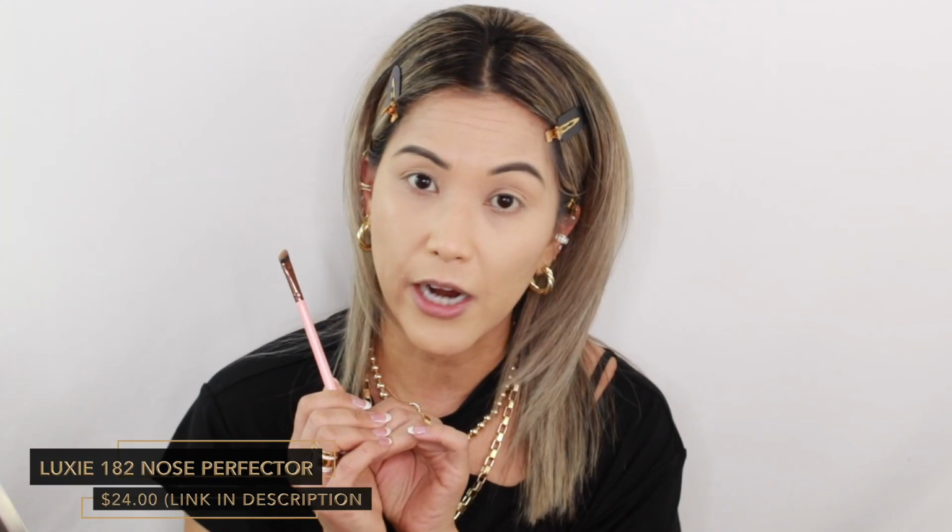When it comes to nose contour, I will only use my Luxie Nose Perfector brush. This is just my holy grail brush to nose contour with. I will not contour with anything but this product. So that's the cream products. You can either do the cream or leave out the cream completely and just do a simple powder, which is normally what I do on a daily basis if I'm doing my makeup.